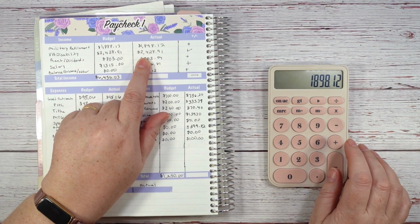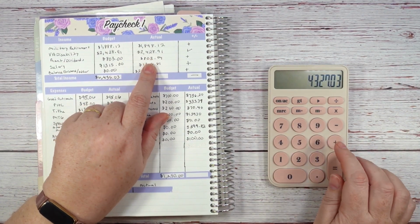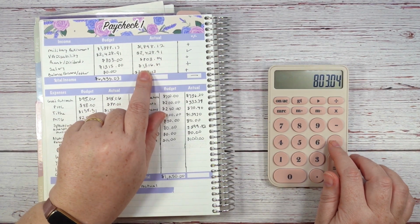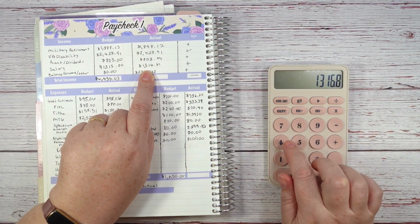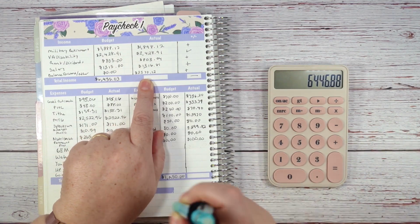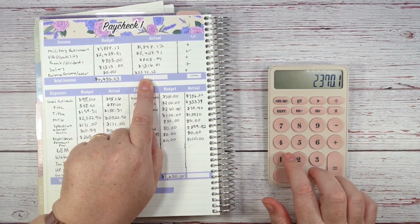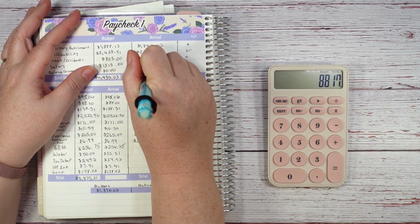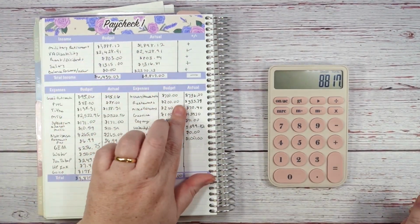We have $1,898.12 for military retirement, $2,428.91 for VA disability, $803.04 for rent and dividends for the checking account. And then my husband's paycheck was $1,316.81. And then we rolled over or balanced forward from the month of April into the month of May $2,370.12. And that gave us a working number of, nice round number, $8,817. So I'm excited about that.